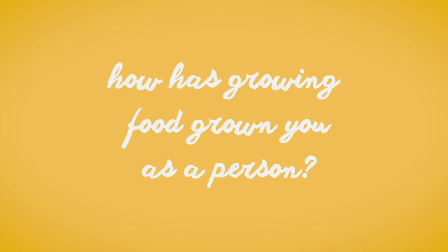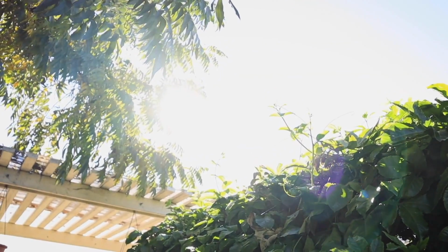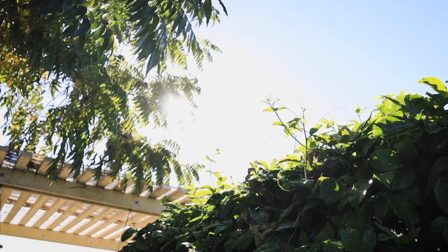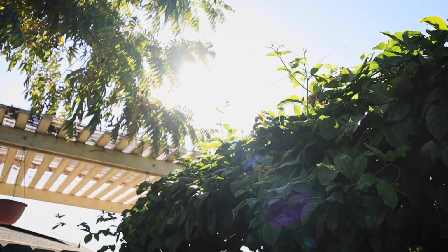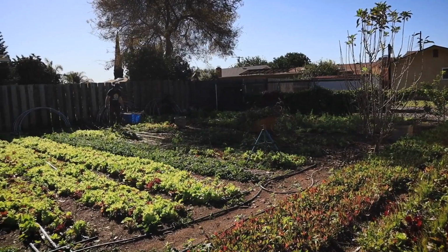How has farming grown you as a person? Oh, I can't even begin to tell you how much it's helped me grow. It helped me realize everything, the truth about this world, this reality, that God is actually real. It helped me understand that there is a design and a designer to all of this. I studied biology, soil biology, and plants. The more you dive down deeper and deeper and deeper, it just gets more complex, and I just had to admit, how is this not a design?